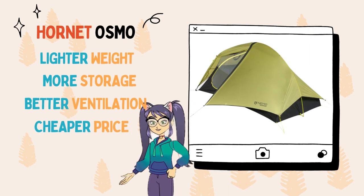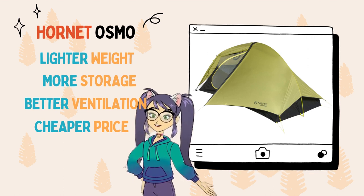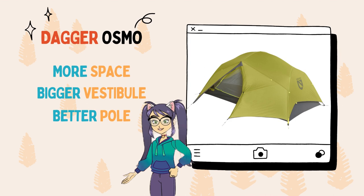The Hornet OSMO is lighter, has more storage, better ventilation, and a cheaper price. The Dagger OSMO has more internal space, a bigger vestibule, and a better pole.